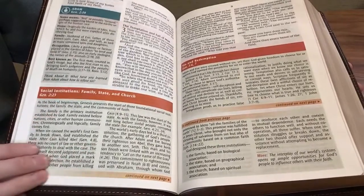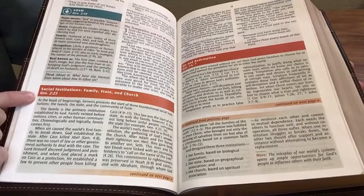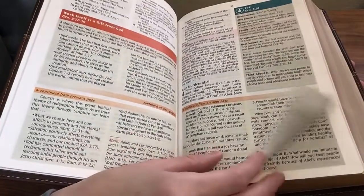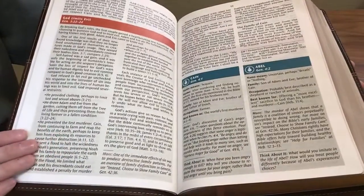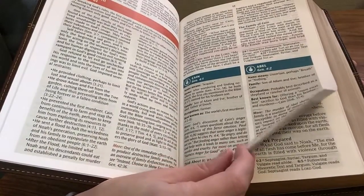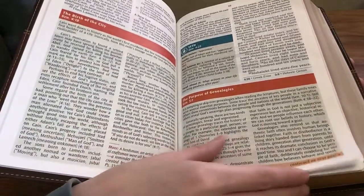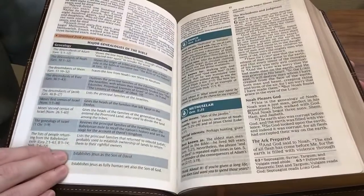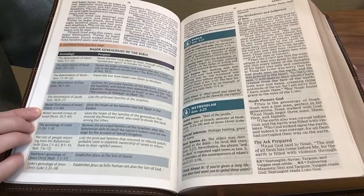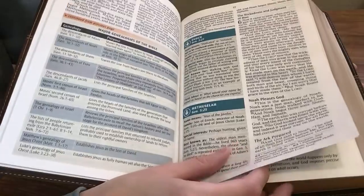I love that there's a lot of color throughout without being too overwhelming. Here's a character profile. You're going to continue to have these other articles throughout. So there's a lot of information packed into here as well, despite the fact that it has that larger font and that it's not a terribly huge Bible either. So those are definitely some perks of this one. We have some charts as well. This is on major genealogies of the Bible. More character profiles here. Those appear to be in blue.